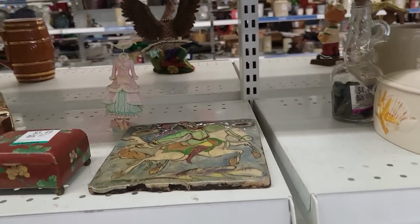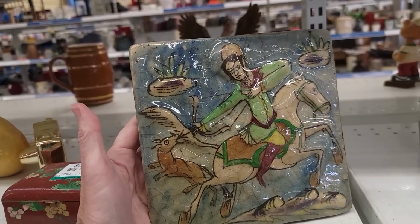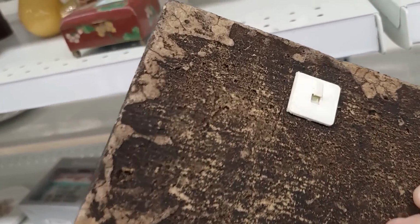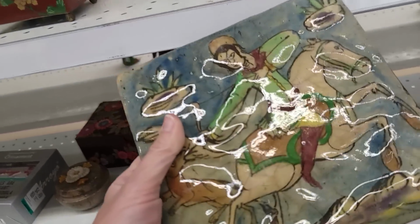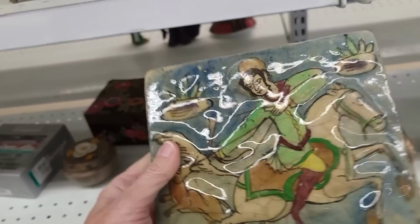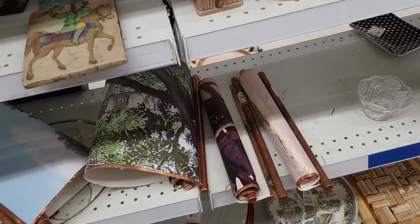I will leave it. And what are you? That's an interesting old tile. Definitely has some age on it. Somebody just put kind of one of those sticky hanger things, but this has some real age on it. For $4.49. Yep, I'm going to grab that one.